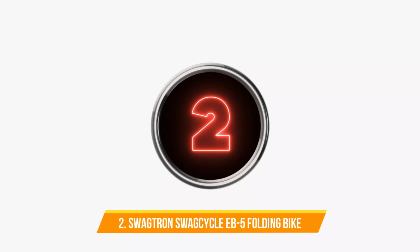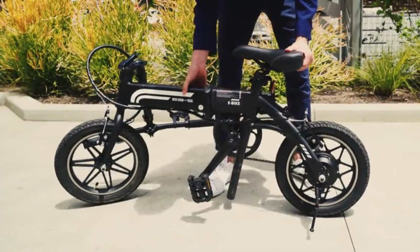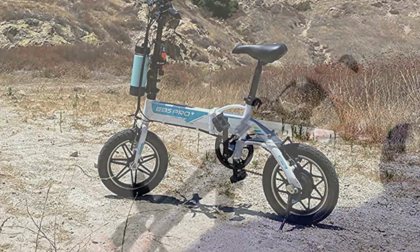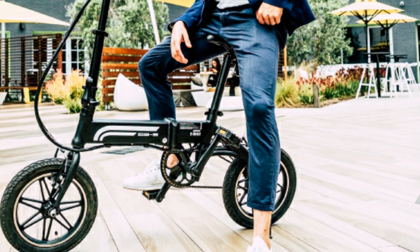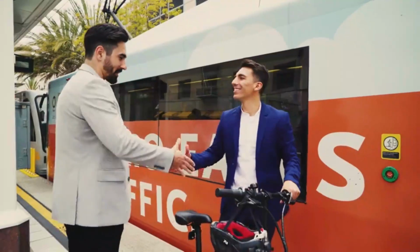Number 2. Swagtron Swagcycle EB5 Folding Electric Bike. This electric bike already comes pre-assembled, so you won't have to waste time with complicated assembly and foreign bike parts. The height of this bike is adjustable for both adults and teens. A pair of air-filled rubber tires with quick disconnect power lines ensure better traction and easy tire maintenance.